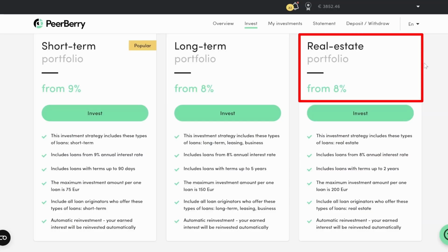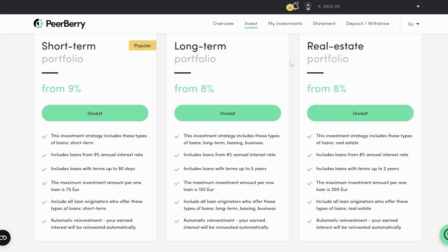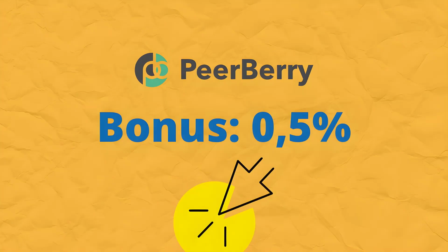Or we could also choose to create a real estate portfolio of real estate loans where we could achieve a return starting from 8%. And here we can choose one or several of these investment portfolios. They are not mutually exclusive. What we do have to keep in mind with Peerberry is that when we are investing, we will have to hold on to our investments until the end, until they mature, because in Peerberry we don't have any option to sell them or even any secondary market where we can sell manually, so we will have to wait until the end. And Peerberry is also available in Spanish, in English and in other languages. And if you want to start investing in Peerberry, they have a welcome bonus for new investors of 0.5%.